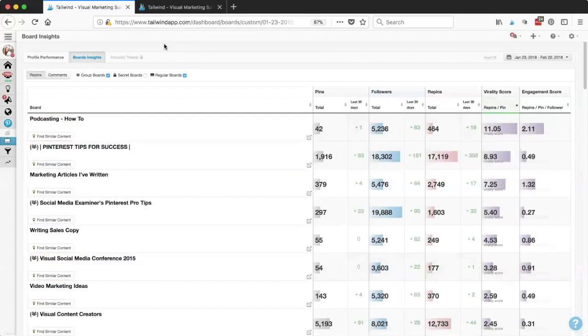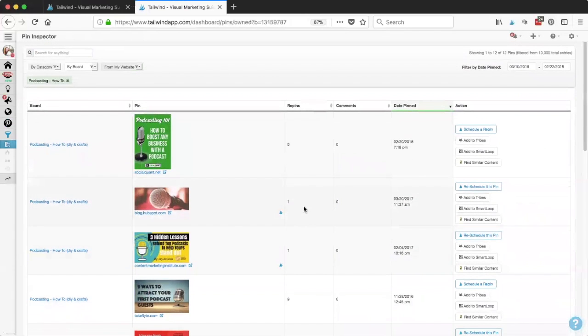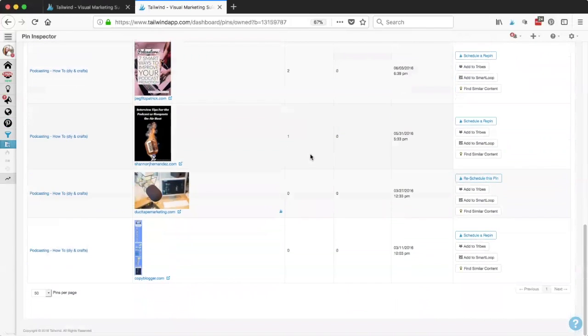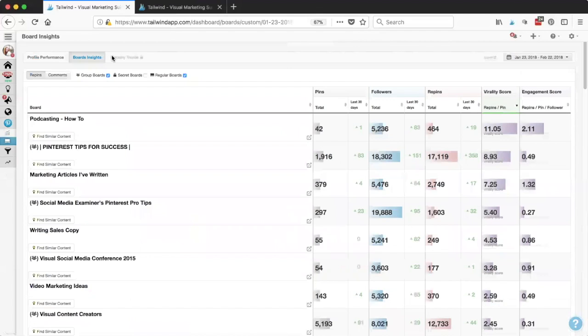So Kate All of Simple Pin Media made this suggestion that you click through on the board's name to go to Pin Inspector and see the pins on that board. Sort them by the date pinned and see if the pins are still working well for you. Hasn't been a lot of activity recently. That's partly my fault. So even though it looks like a great virality score, it may not be one that I really should prioritize.